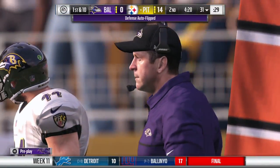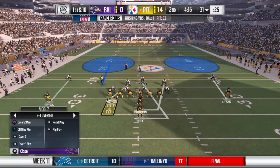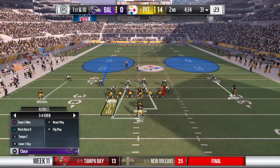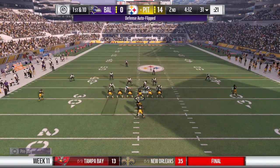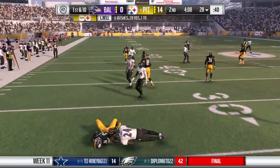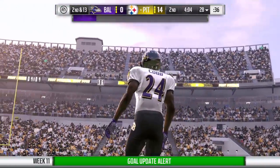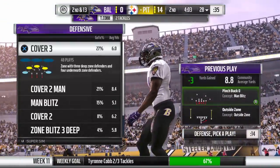And the offense lining up 1st and 10. Now Roethlisberger going to hand to Bell. And he'll lose yardage here, going down back at the 28. A loss of a full 3 yards, and now it's 2nd down.